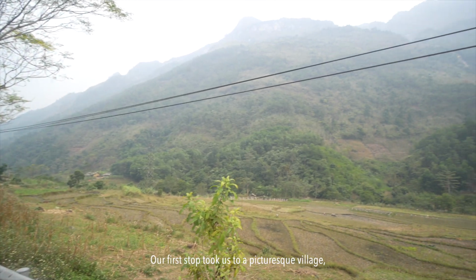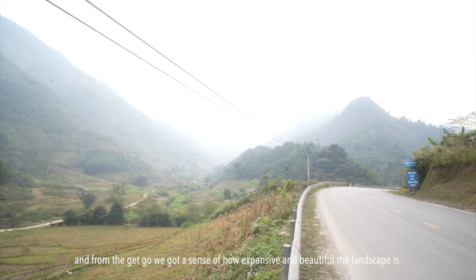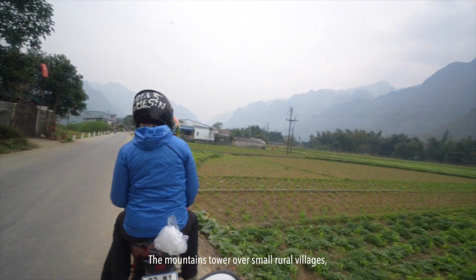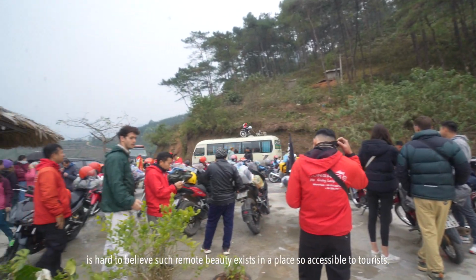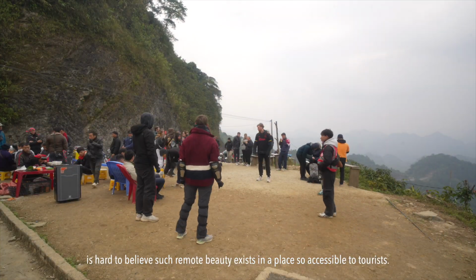Our first stop took us to a picturesque village, and from the get-go we got a sense of how expansive and beautiful the landscape is. The mountains tower over small rural villages with terraces of rice fields carving their way through the valleys. It's hard to believe such remote beauty exists in a place so accessible to tourists.